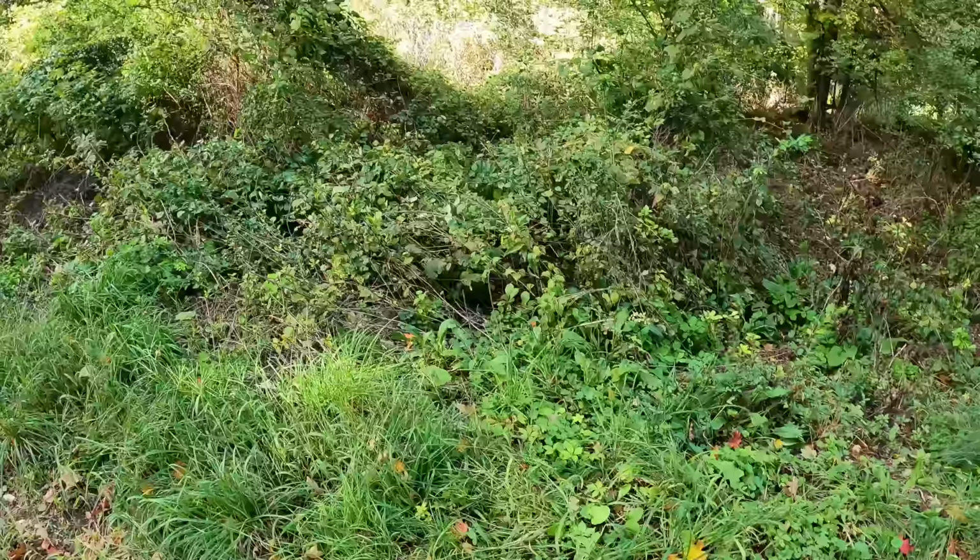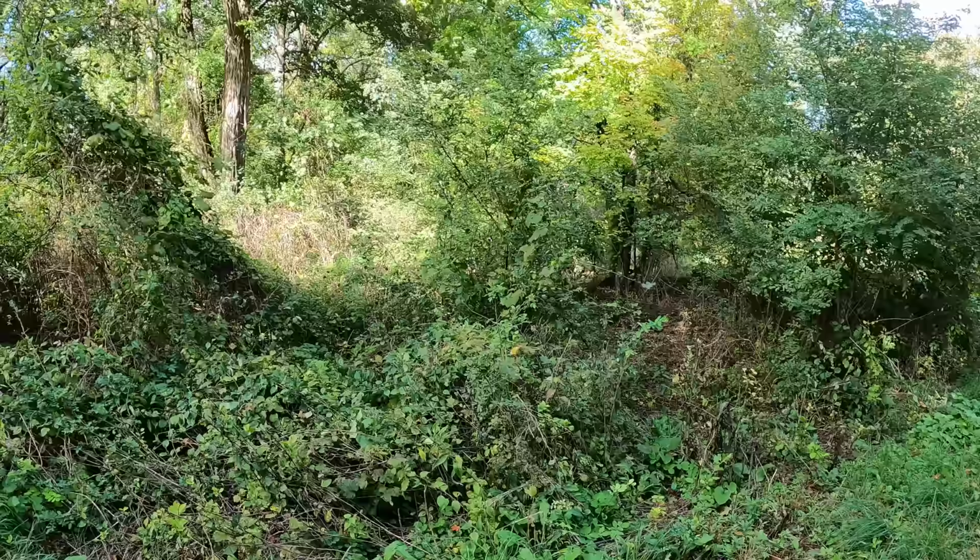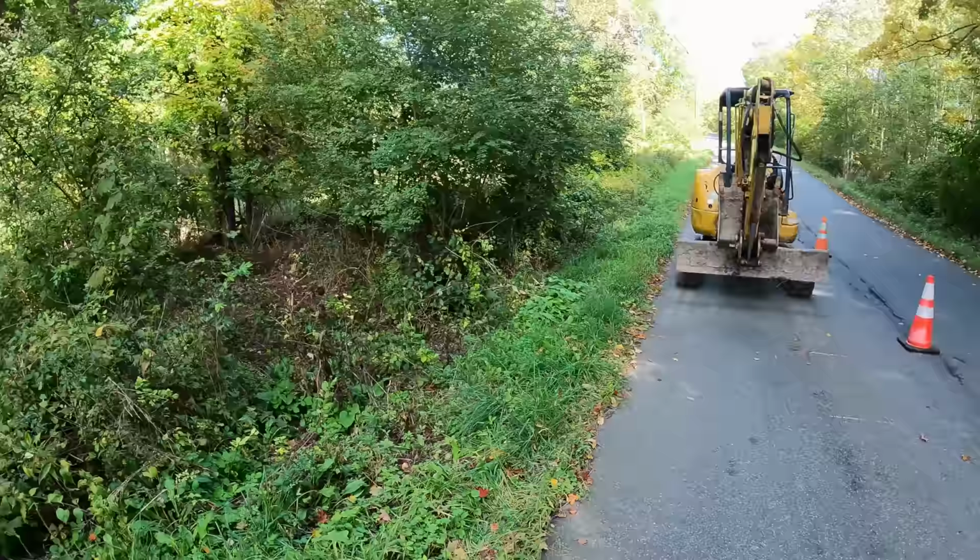So I'm gonna rush through this first part because it's just a bunch of grunt work. I just need to get all this brush out of the way. I could have brought the skid steer with a grapple, but then I wouldn't be able to dig anything or take down any big trees. So that's why I decided to use this machine. So let's get started.